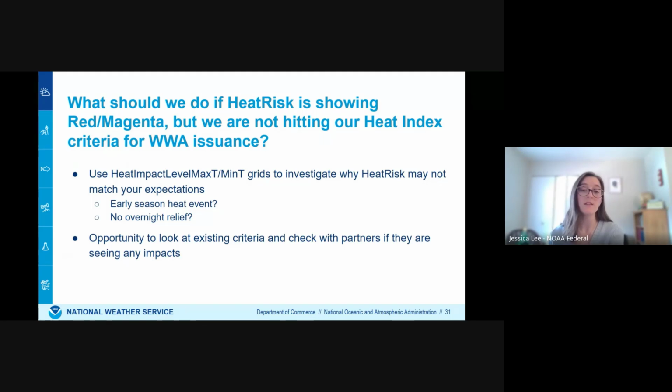And remember that heat risk is not static. The thresholds change day by day as the climatological normals change each day. Watch, warning, advisory issuance is informed by expected impacts, and heat risk can highlight the potential for impacts, complementing the temperature and/or heat index criteria that you've already established with your partners.